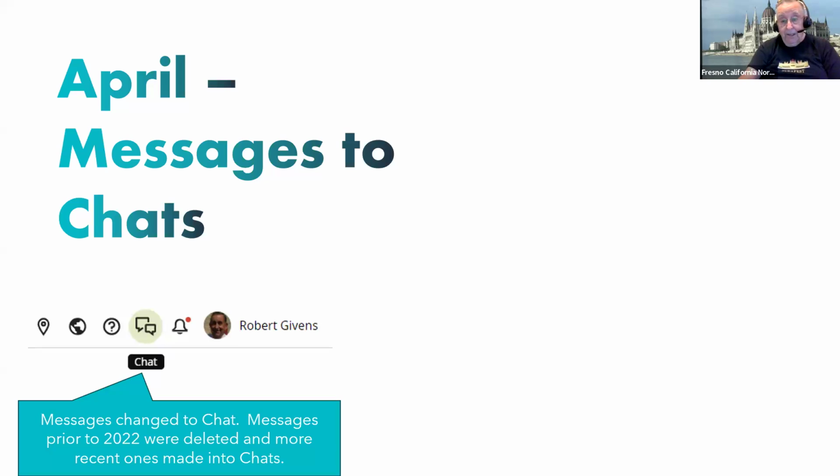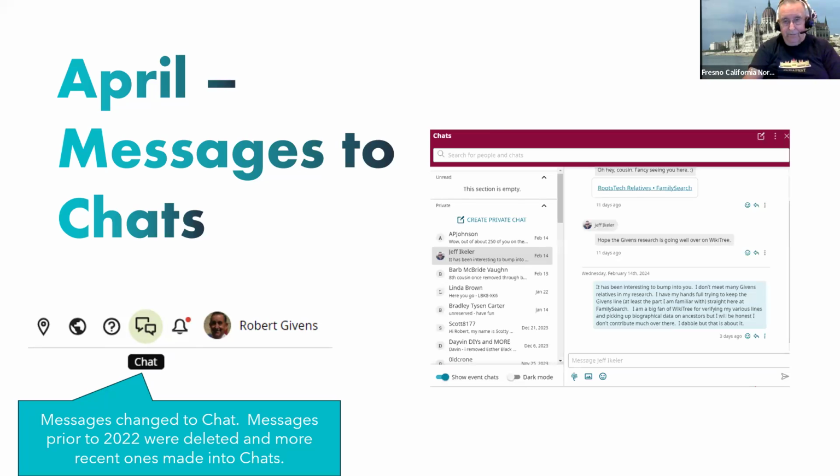Okay, in April, they made a change to messages and started calling them chats. So it's a little more than just a name change. You now can do searches in the messages, now chats. They updated all the messages after 2022. From 2023 on, those messages became chats. The older ones they deleted.